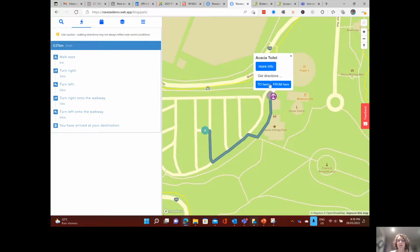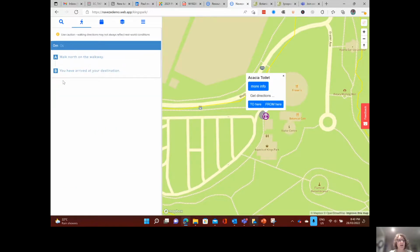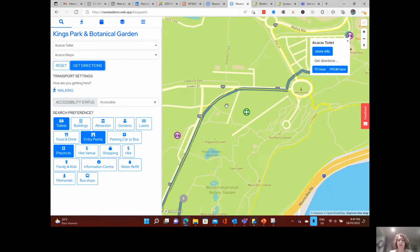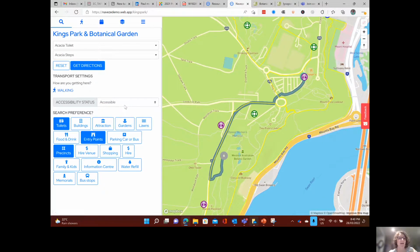So once we've been to the toilet, we can change the directions again, go back to the steps, and there you go, we've recalculated your destination. So you can also give routes accessibility information, so things like a firm or a hard surface, whether or not that route has steps, anything that you decide as a venue or destination that you'd like to keep your visitors up to date with.